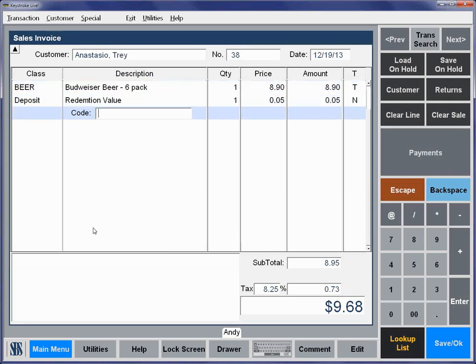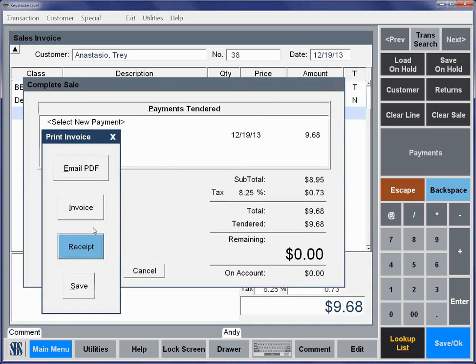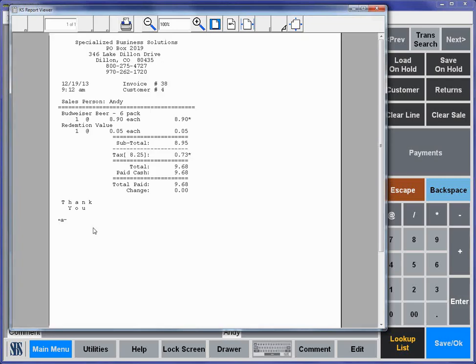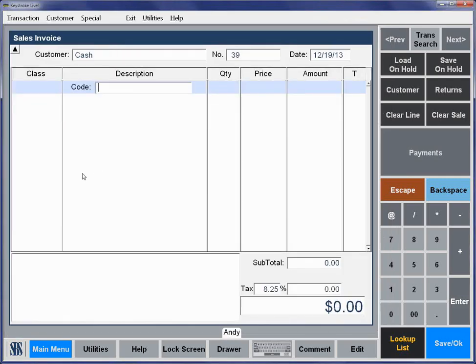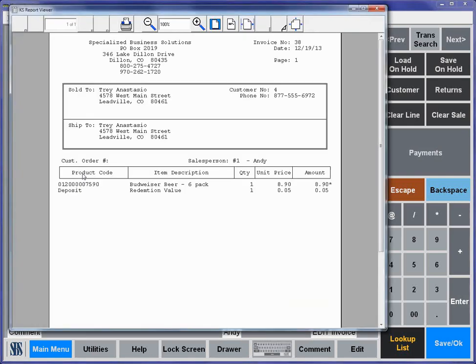And so when I can print this invoice, I'm just going to go ahead and complete this invoice. I can do a receipt, and I just have it printing to screen, pops up the receipt. Oh, and if I bring that up and do an invoice, you see it lists the redemption value.